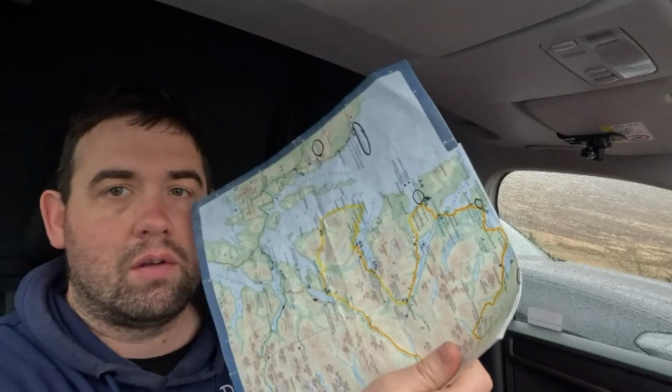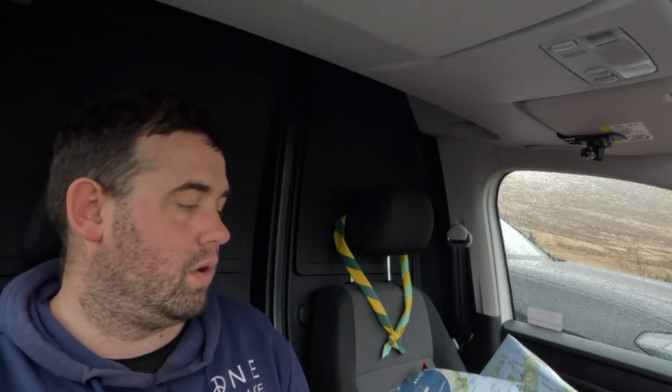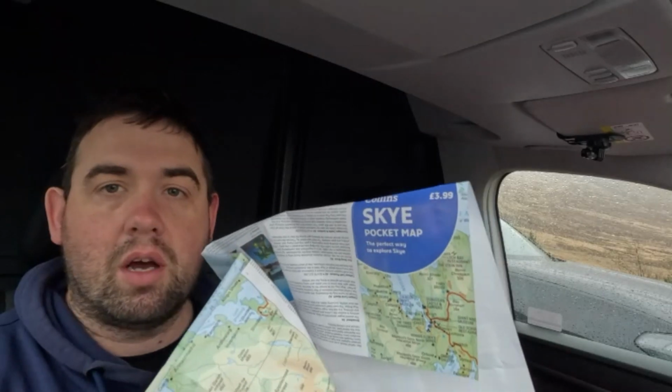So guys, if you're wondering how I've been doing this trip, it's been mainly sat nav on the way, but I have had a couple of maps to help me. Can't beat a good paper map. So this one is basically the NC500, kind of plotted out for you. This is the Collins one, and then I've got myself a Collins Skye one as well.